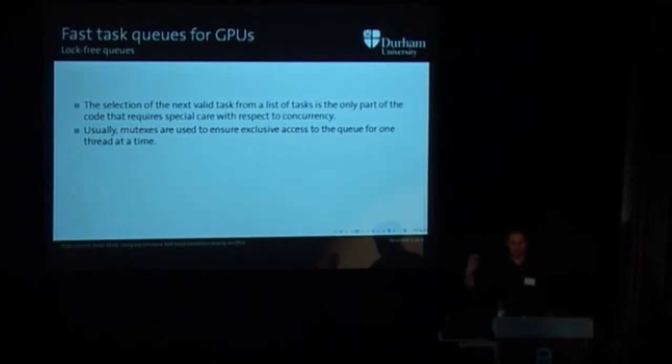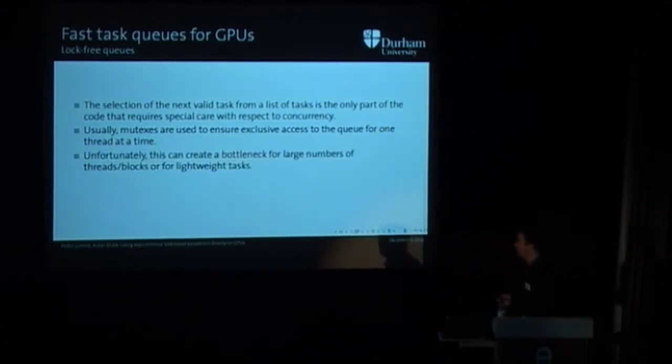Usually when you have this kind of task queue, you protect it by a mutex. That's a mutually exclusive barrier, so that only one thread at a time, or in our case, one block at a time, can access this queue. This, however, will become a bottleneck for large numbers of threads and blocks. If we have a lot of threads and blocks accessing the same queue, they're going to get stuck. But also for lightweight tasks.